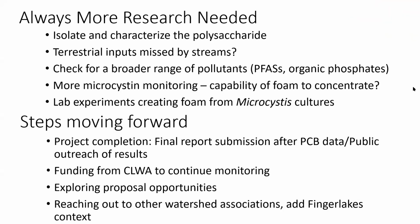Especially, I would be super interested to see what the FTIR looks like on the winter foam. Okay. So all of these questions are like a phase 2 for sure. This is very exciting. It seems like we have more questions than answers right now, but we got a bunch of answers. So that was great.